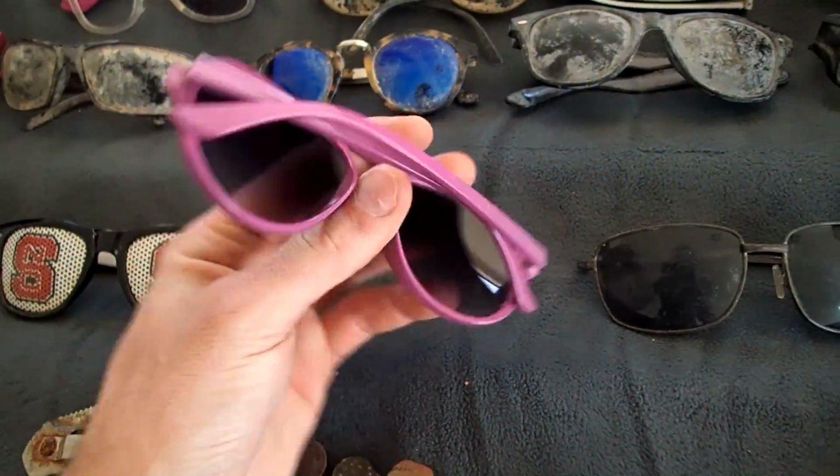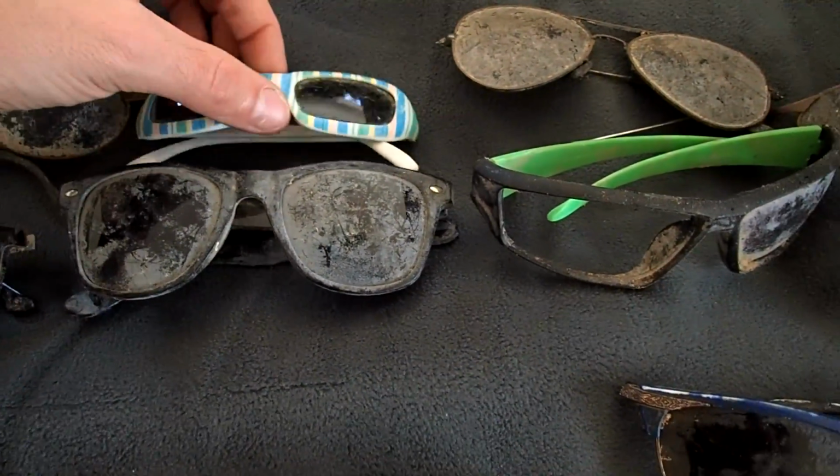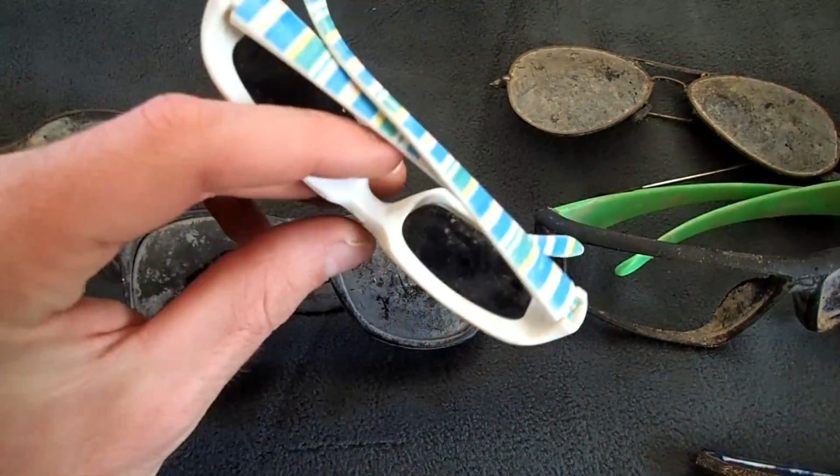These are in good shape. I'm missing a few pairs. I have a really nice pair somewhere. I just don't know where I put them. These are baby sunglasses.